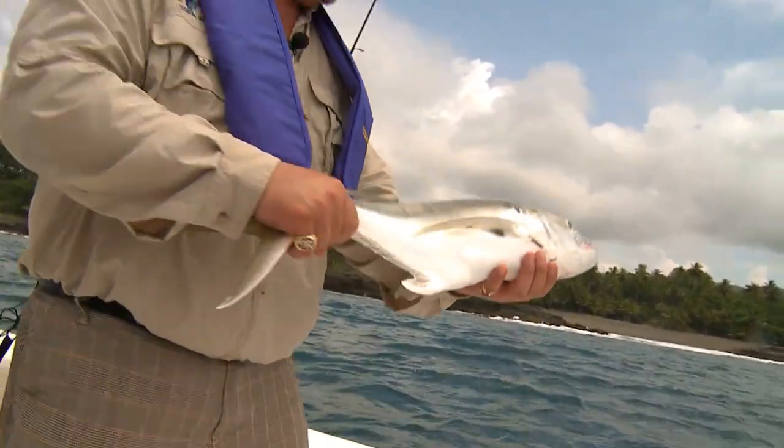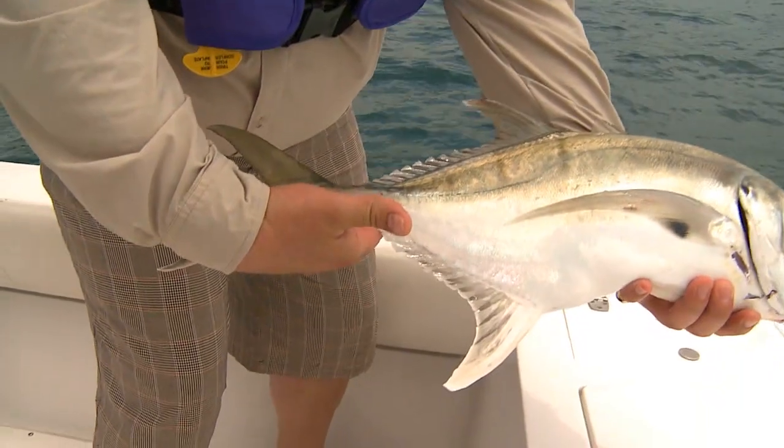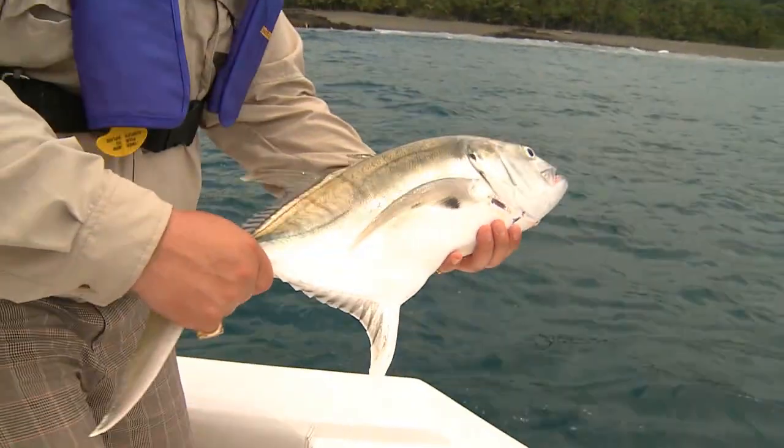All right, good job, buddy. Let's get these rods back in the water. Look at that forked tail. That's how powerful they swim. That big forked tail on these awesome-looking fish. And there he goes.